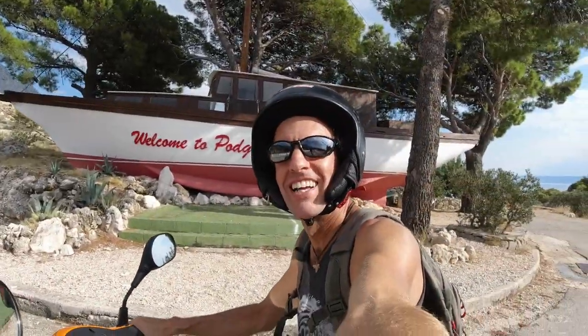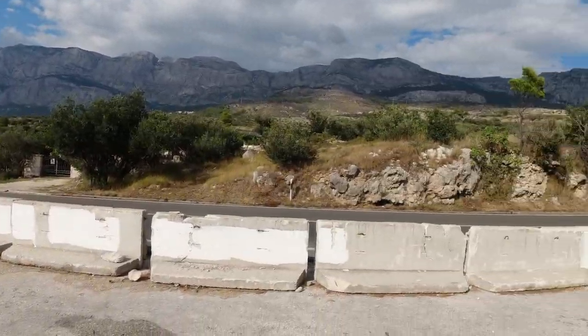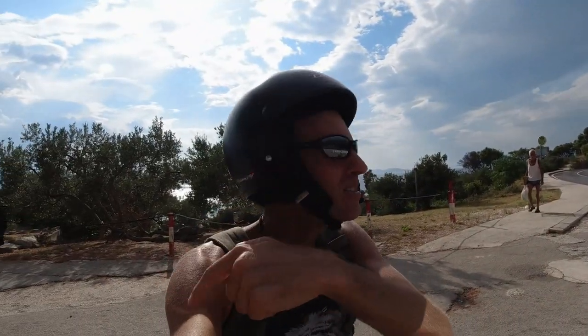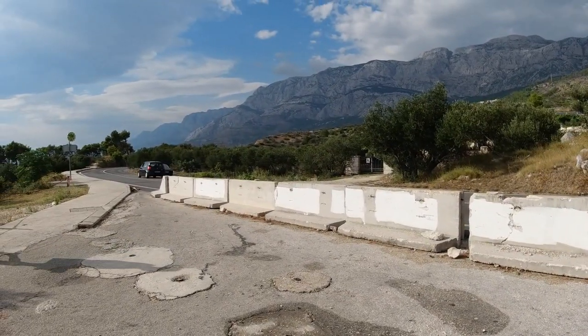Welcome to Podgora. So it's funny, I saw this on the main highway here and didn't realize that this road keeps on going right down to the beach there, and with a motorbike you could actually squeeze through a little spot right over there and get on it.